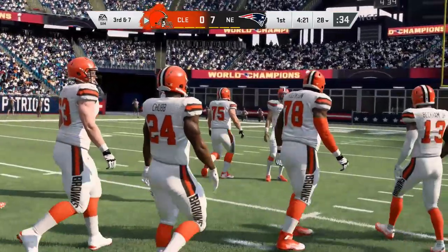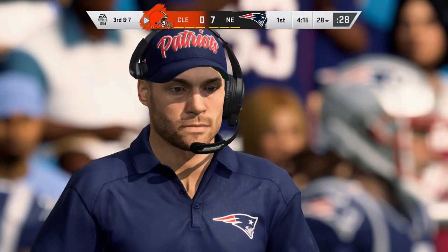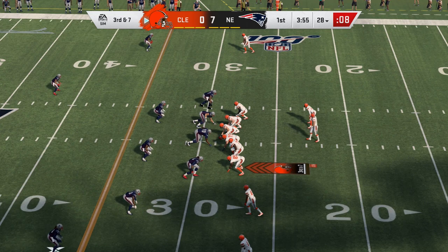Lawrence Guy able to bring him down. Some of the most unselfish players on any football team, defensive tackles, because we ask them to just eat up blocks and allow other people to make tackles. But when he can make a play himself, as we just saw there, that's a big day.